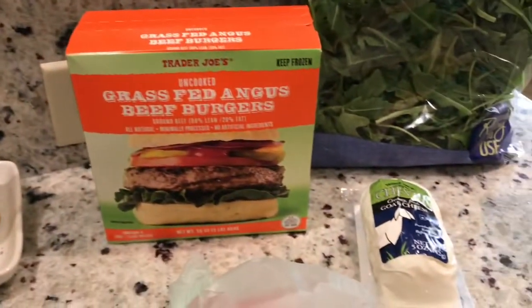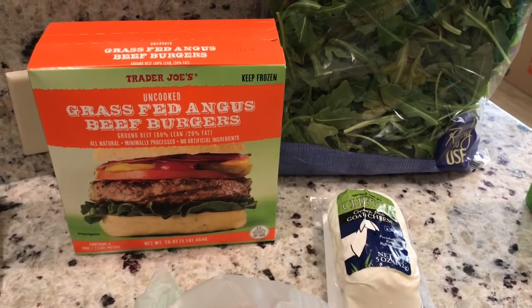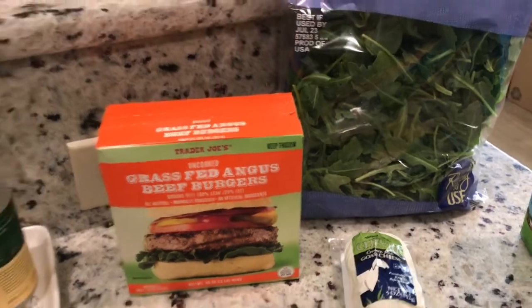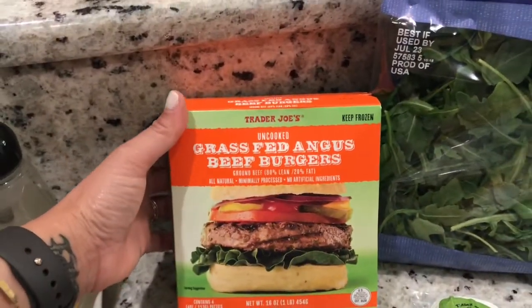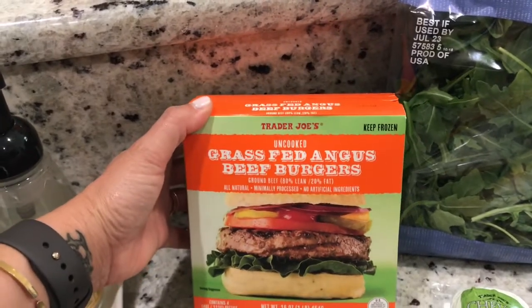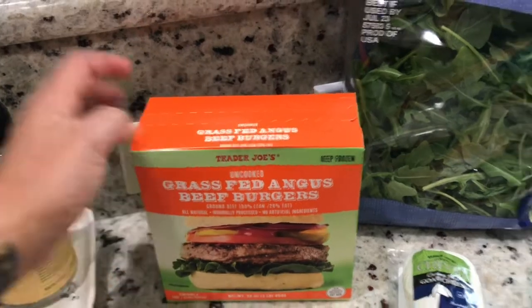And then I've been craving a burger. So this is the grass-fed Angus beef burgers. I've never seen these before at Trader Joe's. I'm sure that they've had them for a long time and I've just missed them. But they're in a weird section, like in the burrito aisle and then the veggie burgers and stuff like that, which for veggie burgers, it makes sense, but I've looked over there before and I've never seen these.